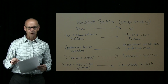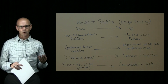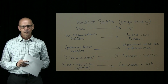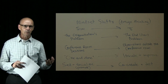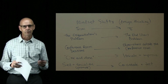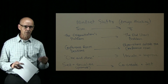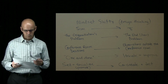In one particular case, at the starting point, you start from a perspective of thinking about what your end users need, what their problems are that need to be solved, as opposed to the organization's problems. In design thinking, instead of having a small group of leaders sitting in a conference room making strategy, the idea is that you get out and you look at what's going on with the people who are engaged in your services, your products, and learn from them. We've talked about this, I think, before, that instead of the one and done, creating a plan that lasts over several years, you're really, in design thinking, continually ideating and learning from what you were doing.